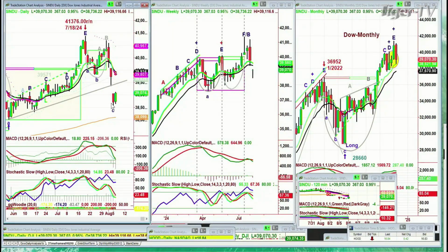What would get the Dow to go to the 39,400s? Well, the MACD, look at the distance between the 9-period moving average and the 26-period exponential moving average. That's a 9-period differential. That is a big distance to get positive. So this has to be a work in progress. It's not going to be a simple thing.